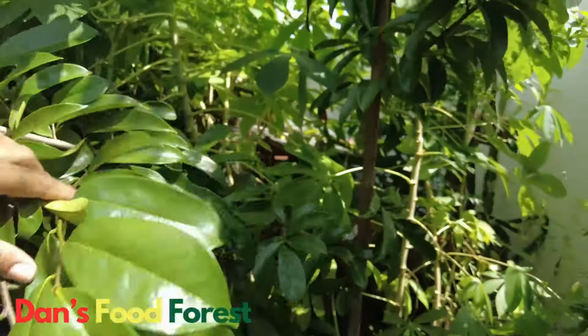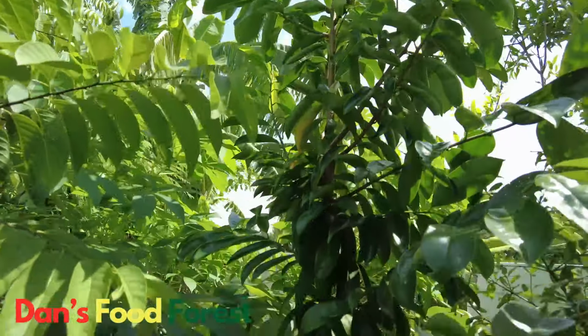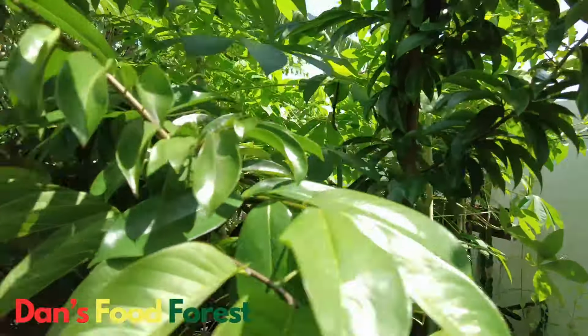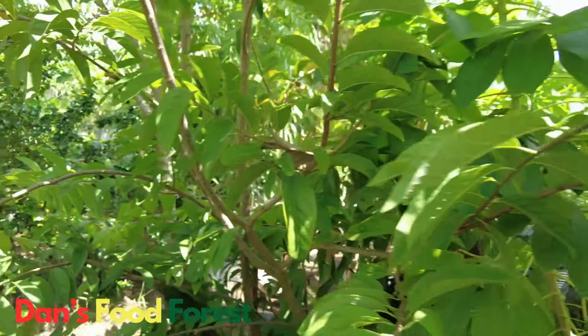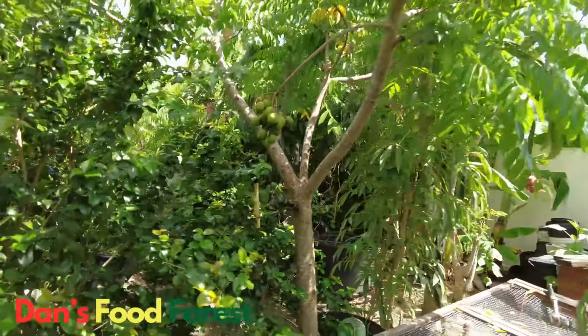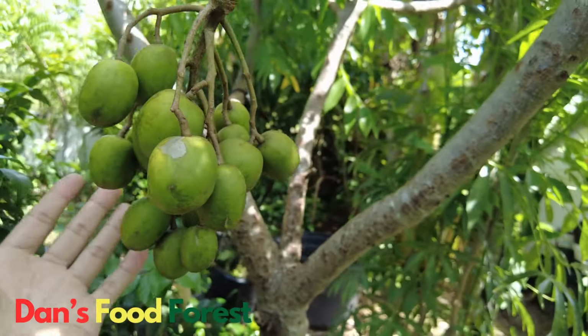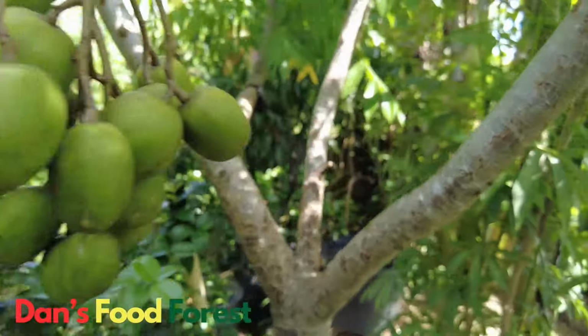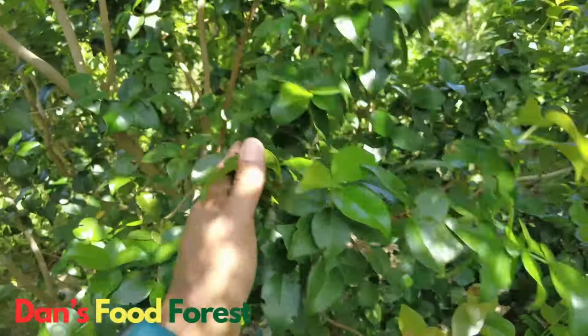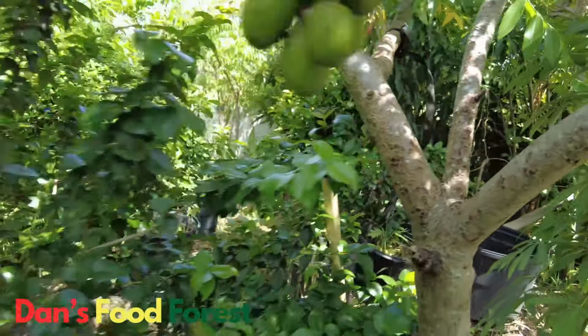Look, we have another soursop here, grew from seed. This is a sugar apple here, grew from seed. Look here again, guys, June plum grew from seed. Suriname cherry, grew from seed.